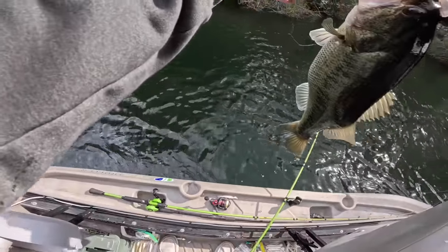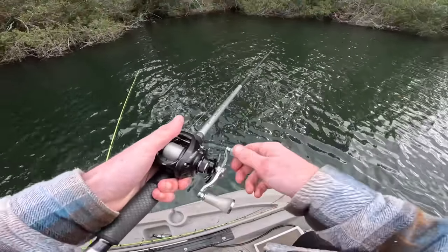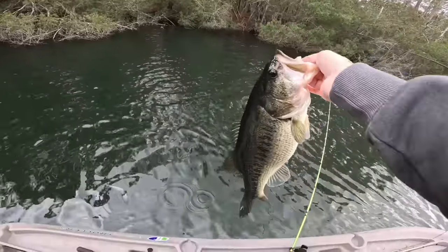Not really. Oh my God, that might be a 4. Oh yeah, that's a 4. That's definitely a 4. I can't believe this. Fletch, throw in there again. That's where the money zone was.